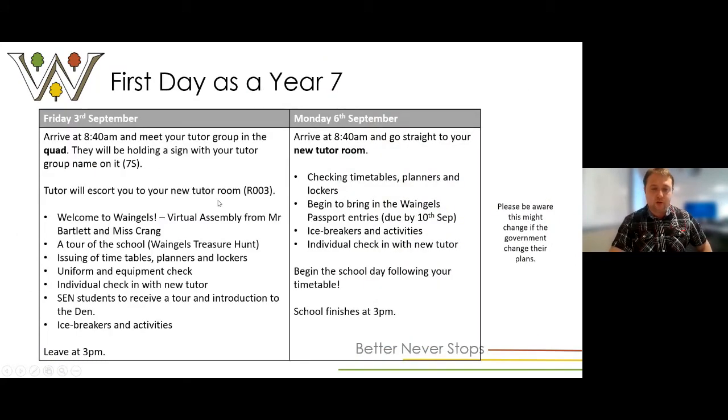So first of all, we'll go to our tutor room where we will have an assembly from Mr. Bartlett and Miss Crang. After that, we do a tour of the school, which is a treasure hunt. Then I will be issuing the timetables, planners and lockers for anyone. A quick uniform check, a discussion with me to check in with some activities. Then send students, we'll get another tour.